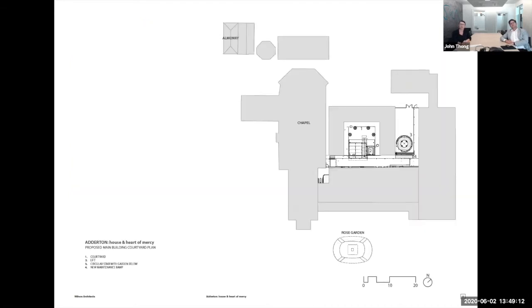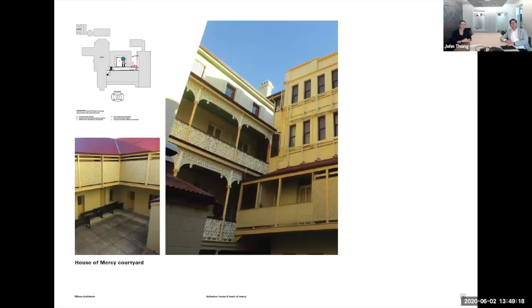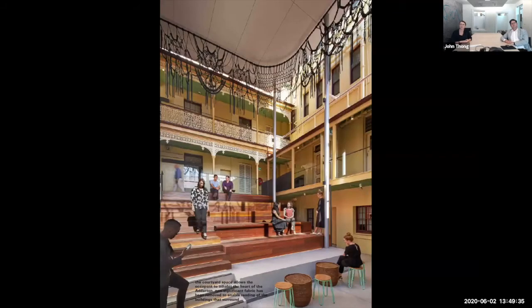This is a plan which shows the main building and the two courtyards in question for our intervention. Previously, this was a really dark space, and each of the buildings, as you recall in the master plan, were incrementally added to the site, and there wasn't anything unifying it. So we looked at the courtyard as a unifying device, where it was an extension of the gallery program and could be utilised throughout the year.